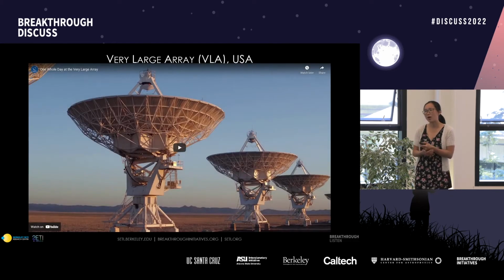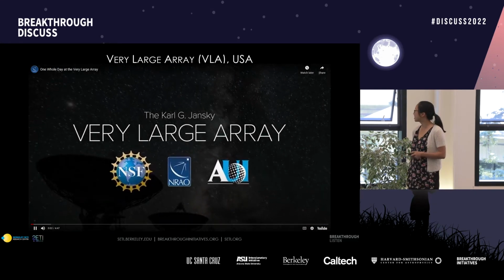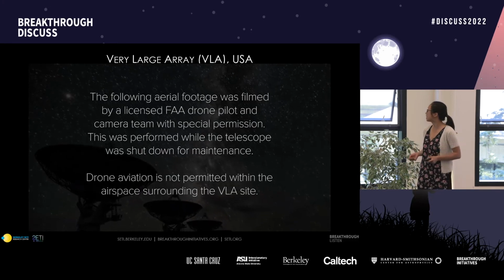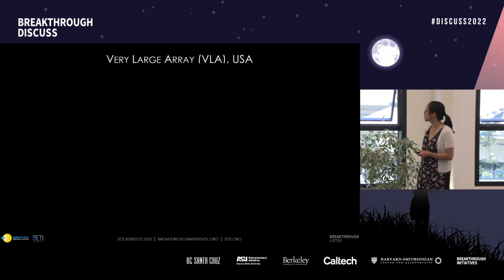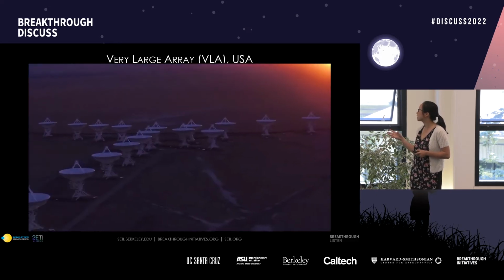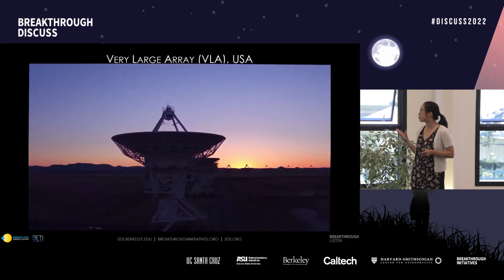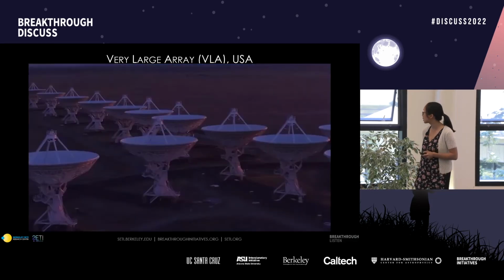Now, in the northern hemisphere, we have the Very Large Array to complement the MeerKAT search. The Very Large Array is located in New Mexico in the US. You can see in the background, this is real drone footage. The Very Large Array consists of 27 antennas, each of them 25 meters in diameter, so pretty comparable to the MeerKAT radio telescope.